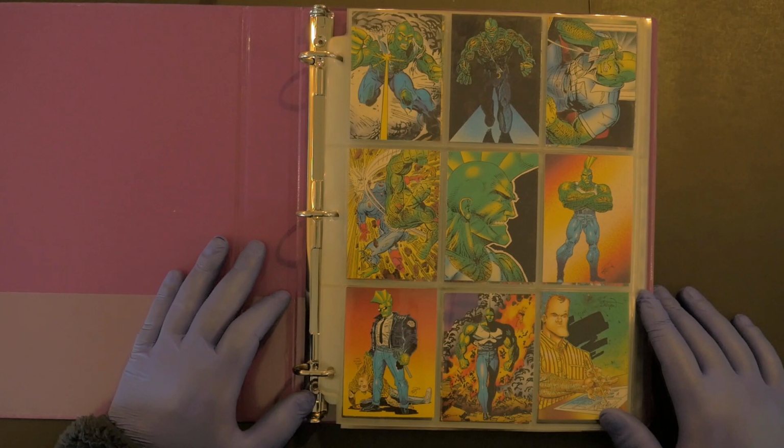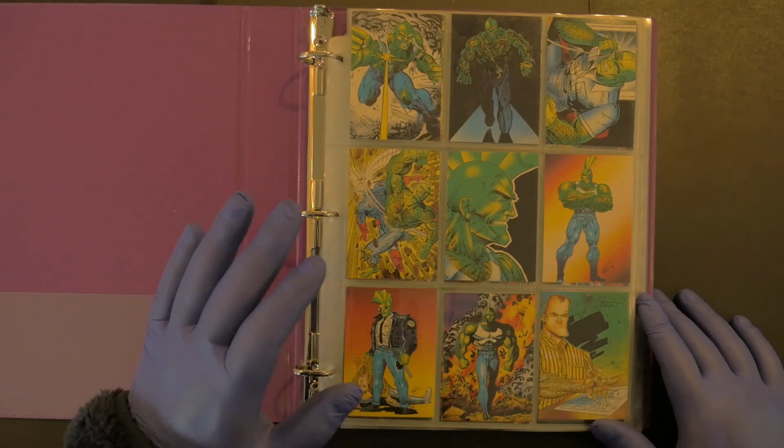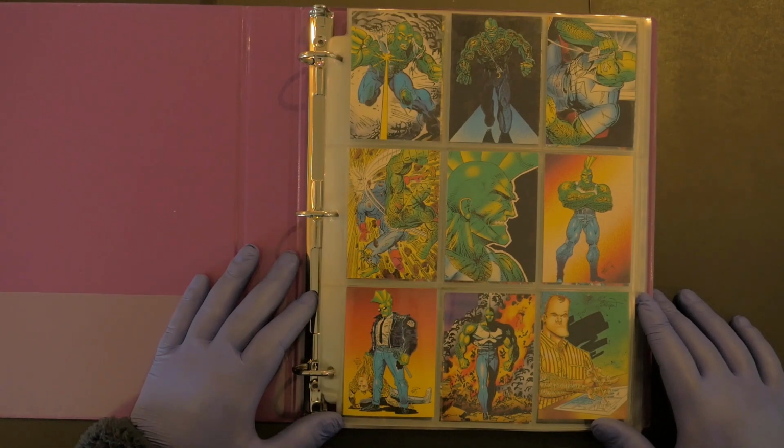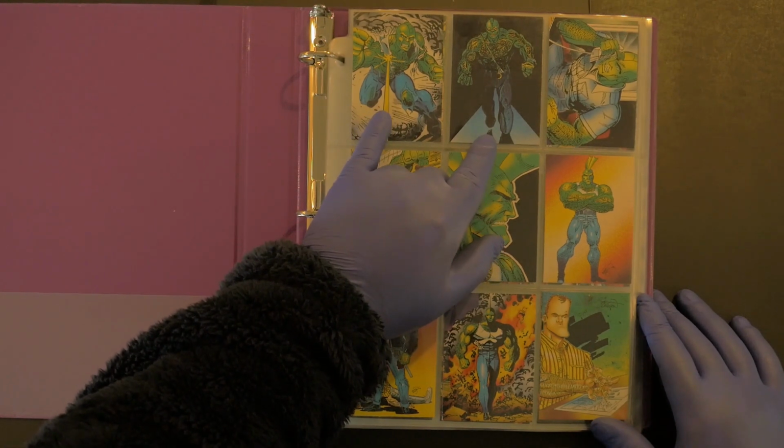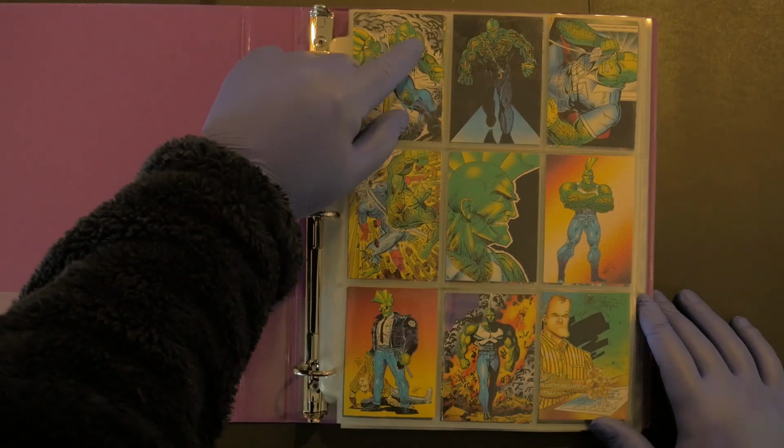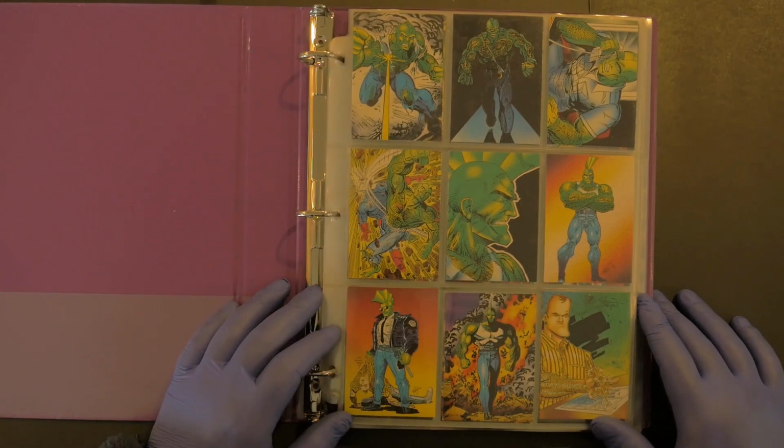I am jazzercised to talk about some more trading cards from the 1990s that I collected when I was a kid. This is the Savage Dragon card set that came out at the height of the Dragon's popularity. And it actually features some of the first images ever drawn of the Dragon. You can see that the fin is noticeably shorter in these.